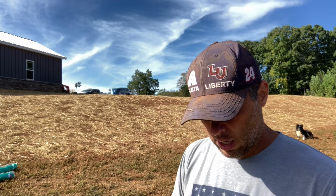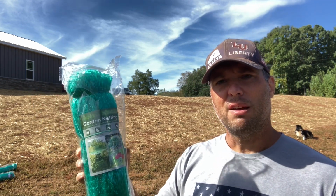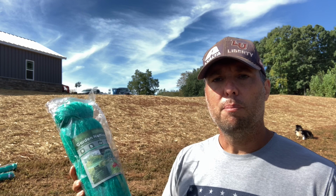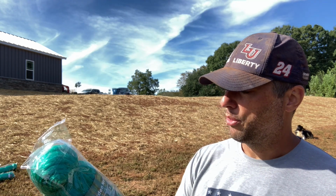So what we did is I ordered some garden netting off of Amazon. This stuff is technically meant to put over shrubs and trees and stuff to keep birds and animals off of your plants. And it's relatively inexpensive when you compare it to the normal erosion control netting that you can find online. That stuff is really, really expensive. I think this was like 20 bucks for a 13-foot by 82-foot net. And the erosion control stuff, man, some of it was upwards of 60 bucks for a 4-foot by 100-foot roll. So for square footage, this gets you a lot more.